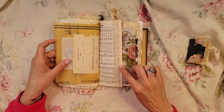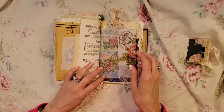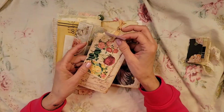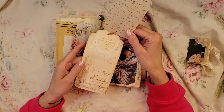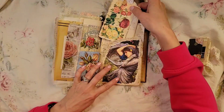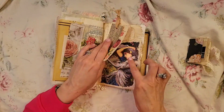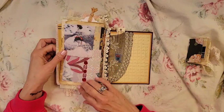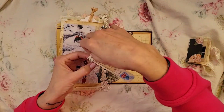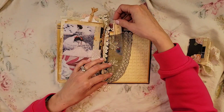Washi tape says every day is a fresh start. It's beautiful washi tape, Brittney. A little tuck in the napkin. Isn't that gorgeous? Just beautiful. I can't wait to work in my Arabella journal again. I love that kit. This is from the Arabella. Oh, beautiful. Isn't that adorable? Tucked right in.